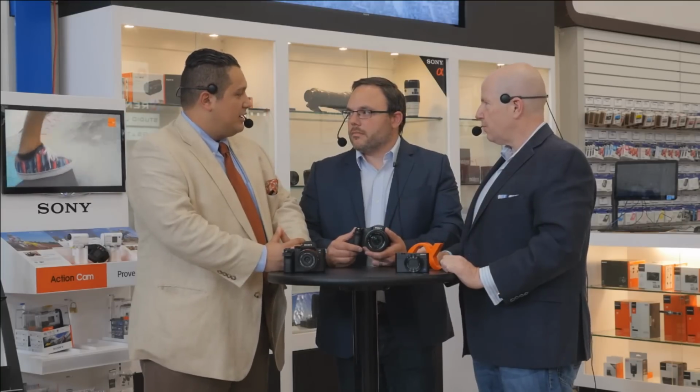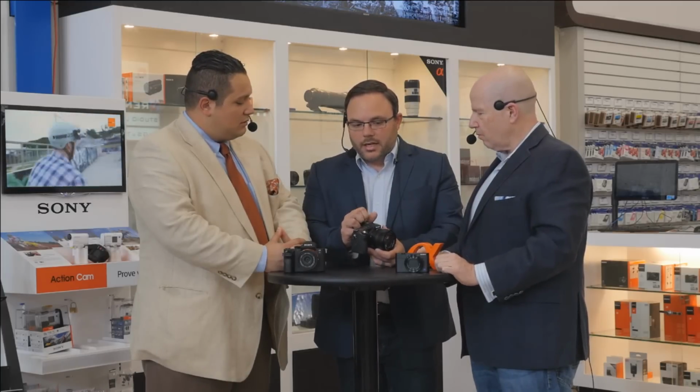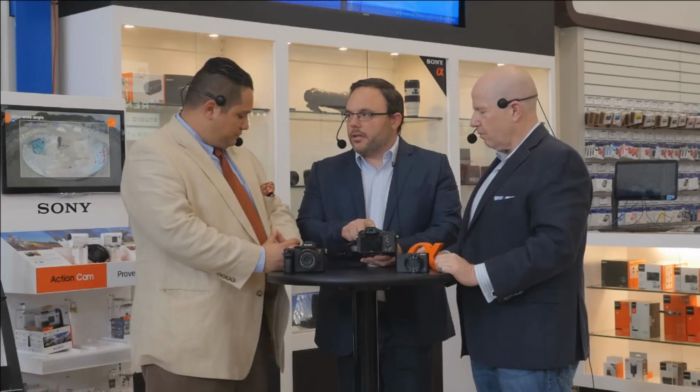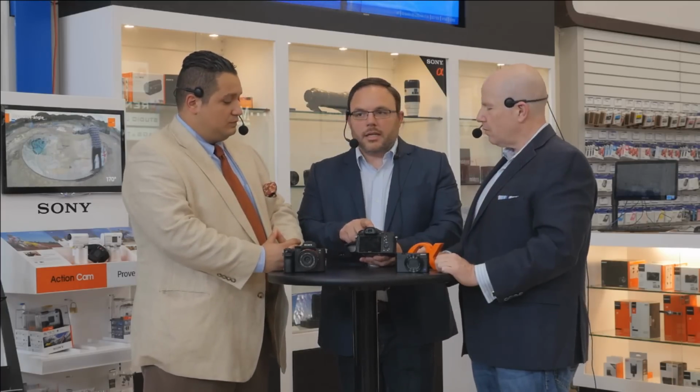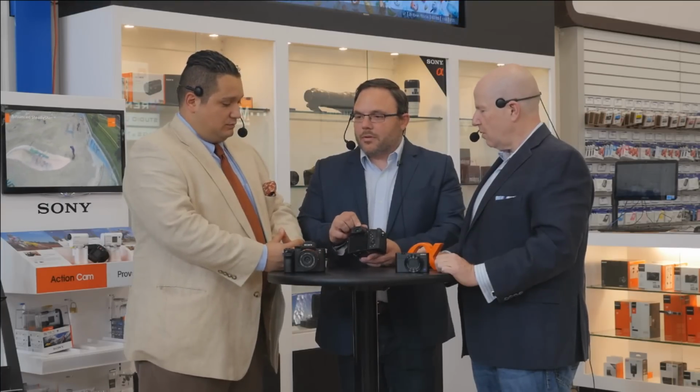And there's mic input on that? So mic input, and also what's unique is that all these cameras, the RX10 and the a7R Mark II, have a multi-interface shoe, and with that multi-interface shoe you can attach an XLR microphone input. Perfect. So it can be as easy a video camera or as advanced, robust a video camera as you can possibly get.